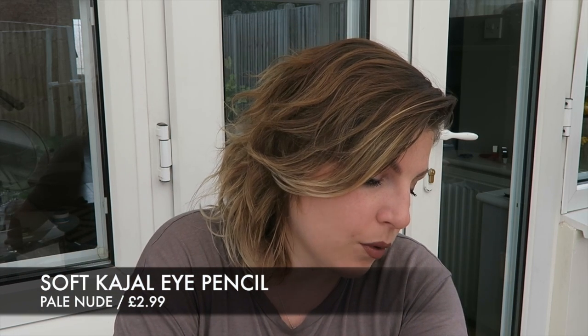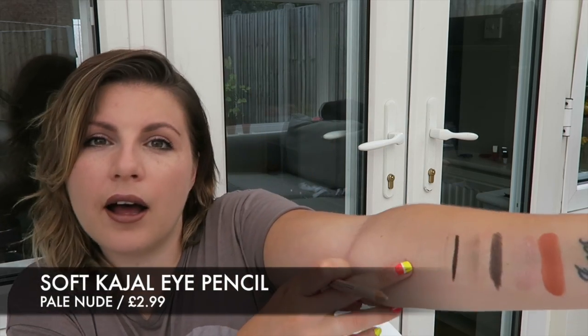And the point of this one is, I don't know if you can even see that because obviously I am pale nude, but I've got it in my waterline there to try and make my eyes look bigger, in theory. So the makeup artists tell me.